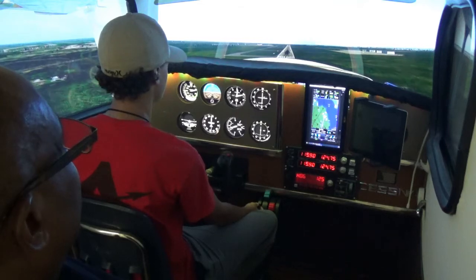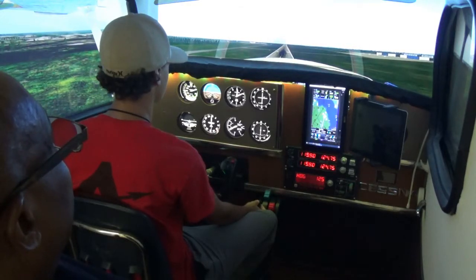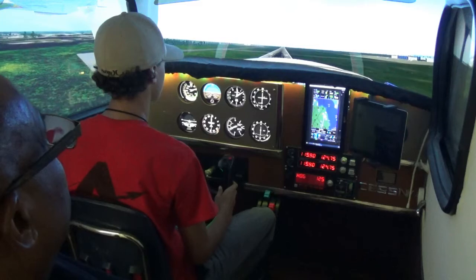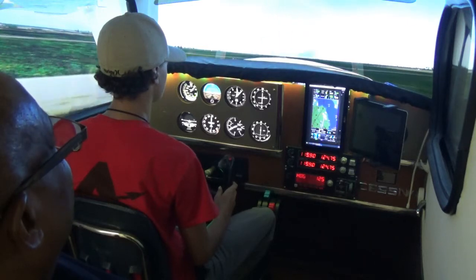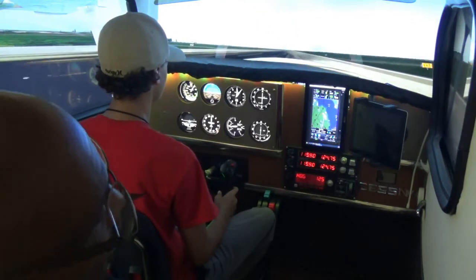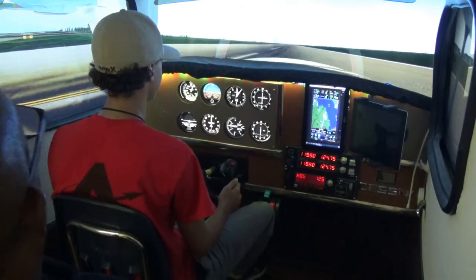Alright. Good. Land on them back wheels, not the front ones. There you go. Just hold it. Let it come on down. There you go. That's how you do it. Let it stop. That's it, man. That's how you land. All right, man. Good job.